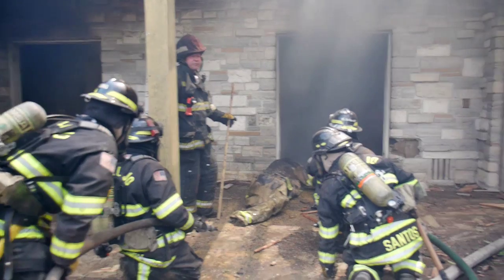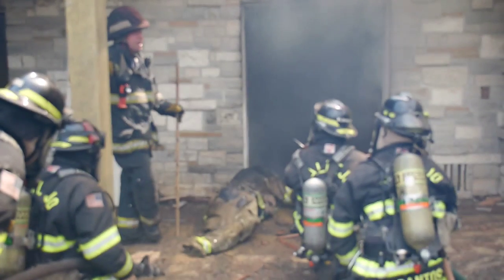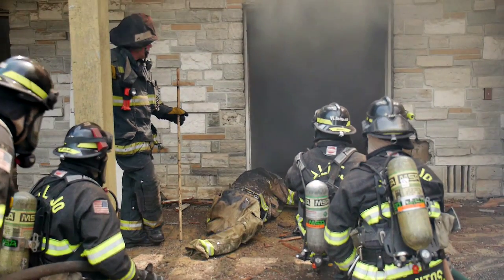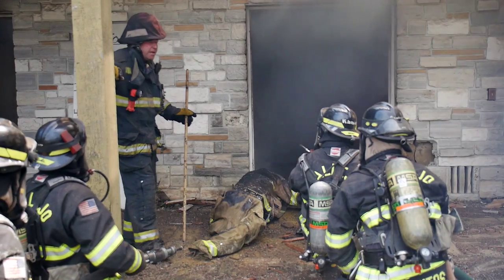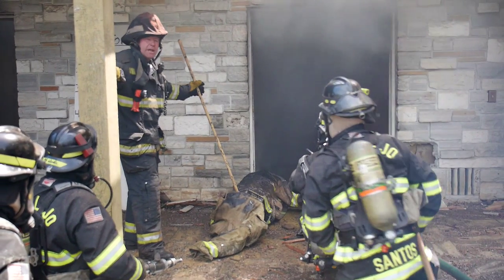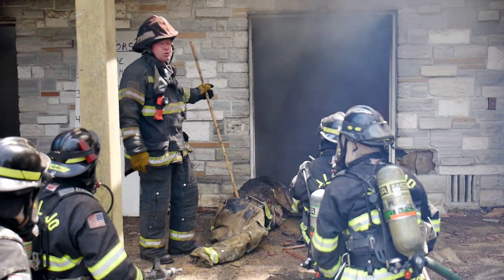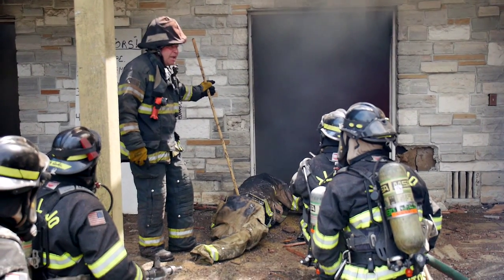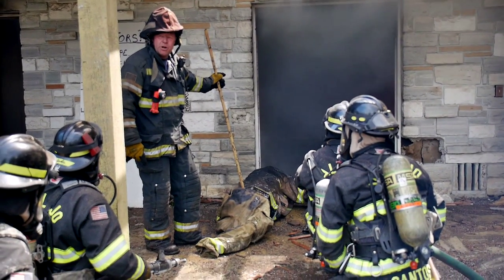Shut it down! That's a fatality right there, folks. That's what it looks like. That's why we're not playing around. Okay? This is what your future can be, if you guys want to play around, hang out in the stations, wear your shorts all day, and not pay attention to fire behavior, what it takes to do our job. And it's a pretty ugly end.